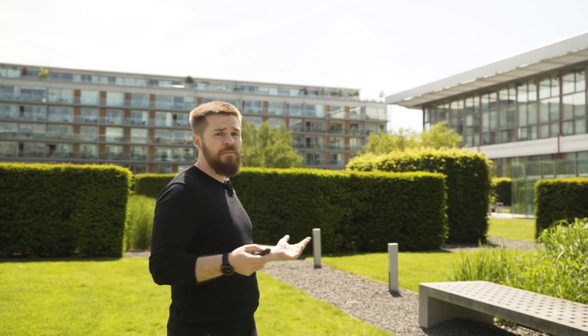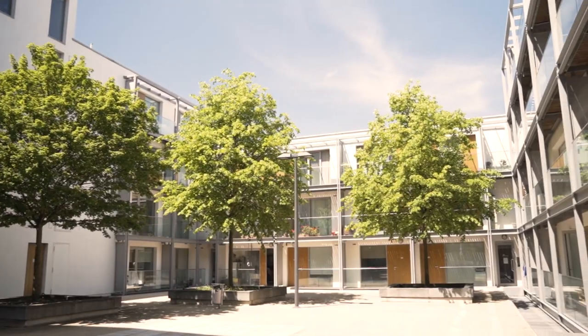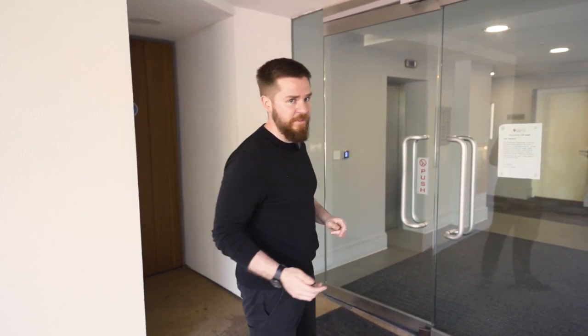The complex has been praised by critics for creating the feeling of openness, as you can see here, but still protecting the privacy and character that previously was here. So we've discussed the history of the development, we've had a little look around at the outside. Now let's head into the North Stand and have a look at one of the apartments.